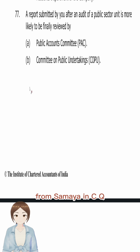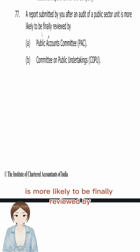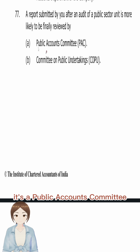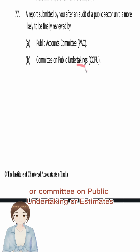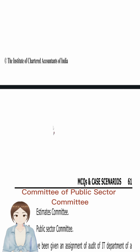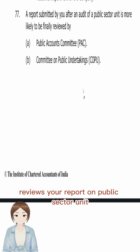This question is from Surya from Samaya, MCQ 77 CA Final. A report submitted by you after an audit of a public sector unit is more likely to be finally reviewed by whom? You have done the audit of a PSU, and who reviews your audit report? Is it the Public Accounts Committee, Committee on Public Undertakings, Estimates Committee, or Public Sector Committee? It is the Committee on Public Undertakings that reviews your report on a public sector unit. Option B is the most appropriate answer.